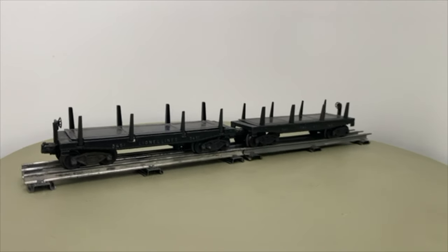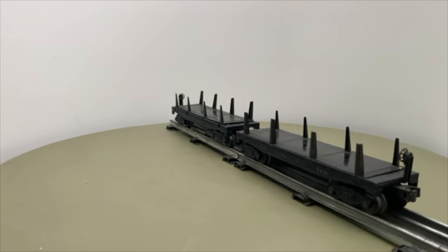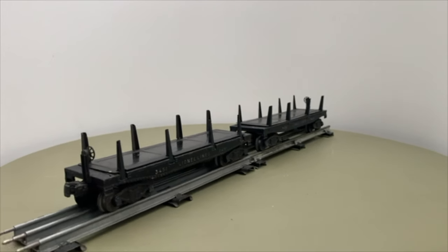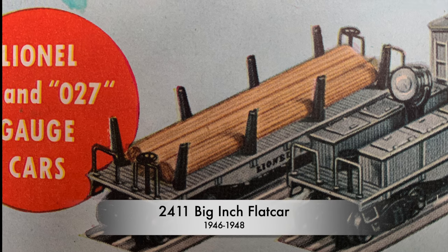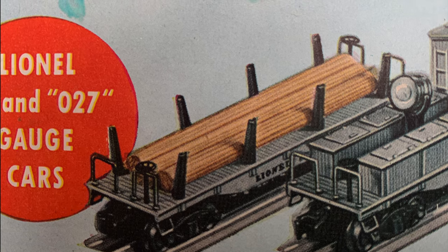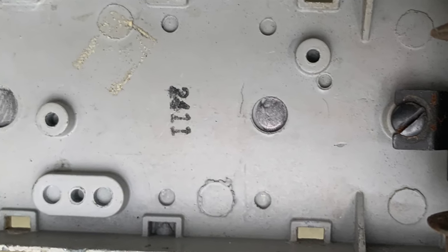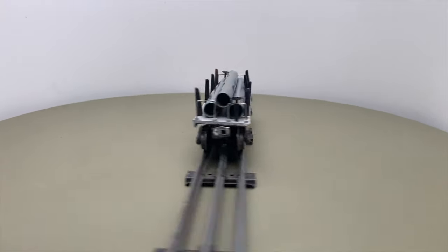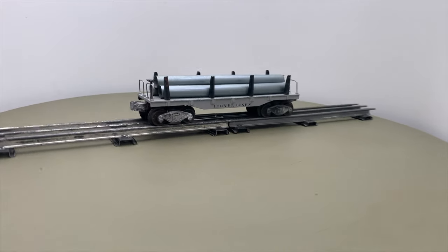The 3451 lumber car provided logs for the log loader, which was already introduced in 1940 and returned in the post-war period. The name Big Inch for the car refers to the petroleum pipeline built over land during the war from Texas to New Jersey, to avoid the dangerous sea route and attacks from German submarines. So the car supplied the tubes.